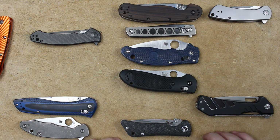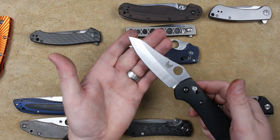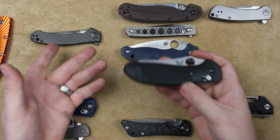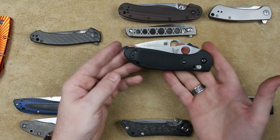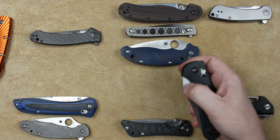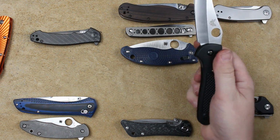And let's see here. The Griptilians. Now I've got 3 Griptilians. I've got one sheep's foot, and I've got a small Grip in the regular normal drop point blade, and I've got a larger Grip in the not drop point blade. And for whatever reason, I just don't carry these either. Now they do get a lot of use around here at the workbench or even over at the desk, but I don't carry them. And I don't have a good reason for it. I just don't, because they're wonderful, wonderful knives.